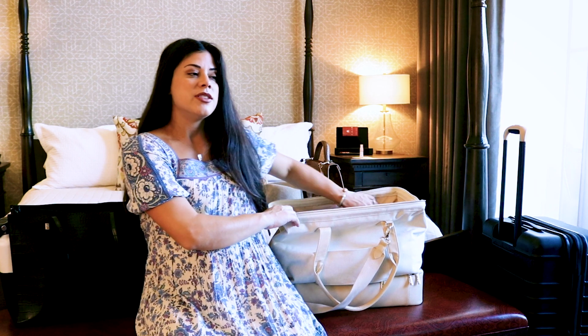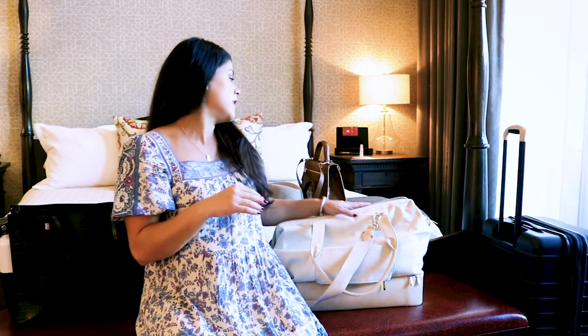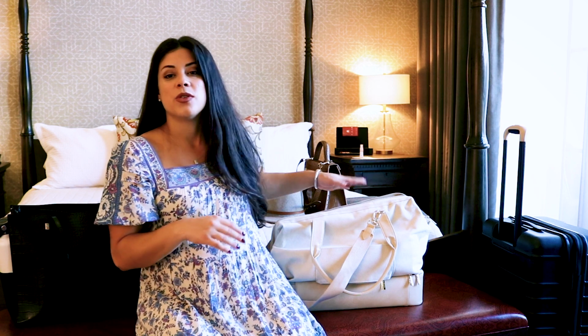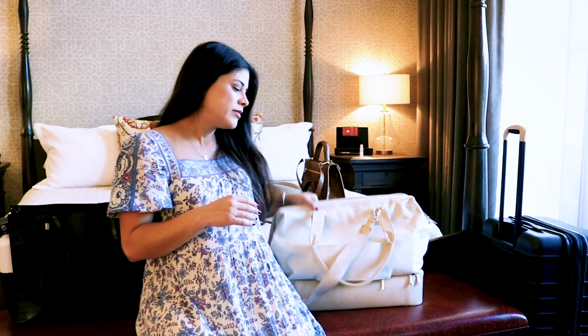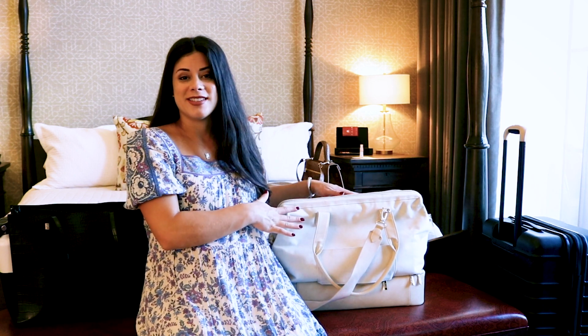Typically I don't take my carry-on down from the overhead bin when I'm flying, unless I really need something like these vitamins or the first aid kit. So I'm not super worried about having to access what's in here while I'm in flight. That's usually my personal item where I put those things.